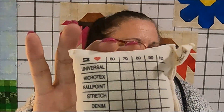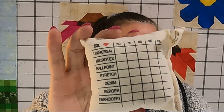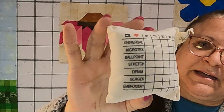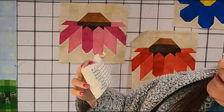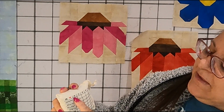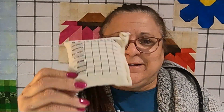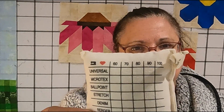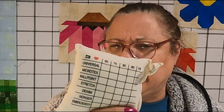And Madam Sew, am I saying that right? Yes, Madam Sew. I found this. This is going to be super helpful. This is a place to organize and keep your stray needles. And as you can see, it has different categories for you to put your stuff in. So you've got universal, microtech, ballpoint, stretch denim, serger, and embroidery. Then you have the different weights, 60, 70, 80, 90, and 100. And you could probably even write over here in the margin if you needed a bigger one. But this is a really cute idea for a way to organize stray needles. Or not pins, needles. Did I say pin? I meant needle the whole time.